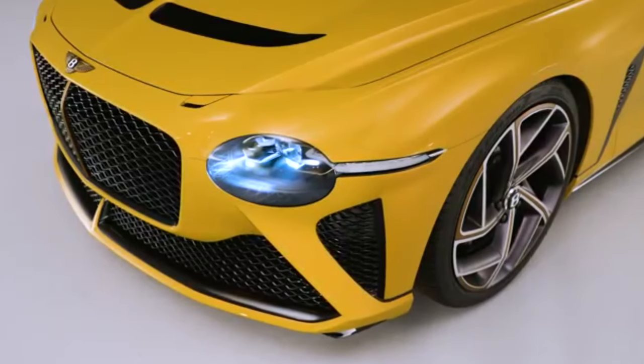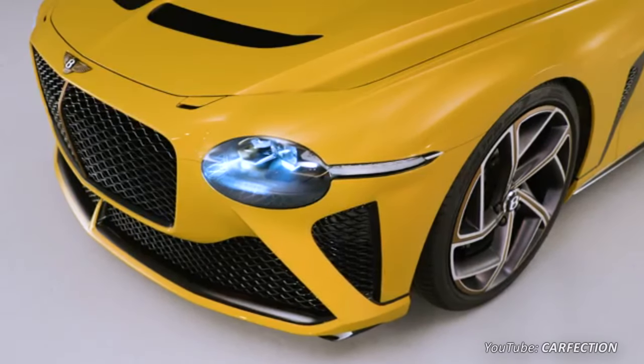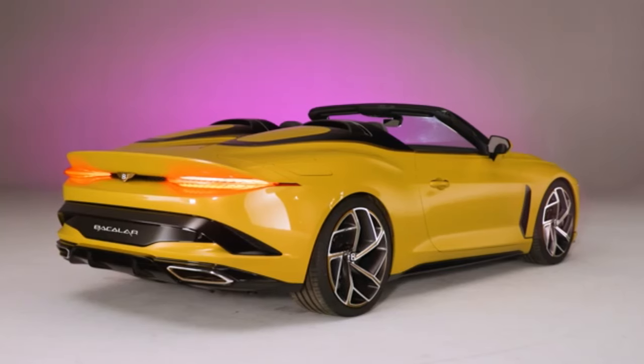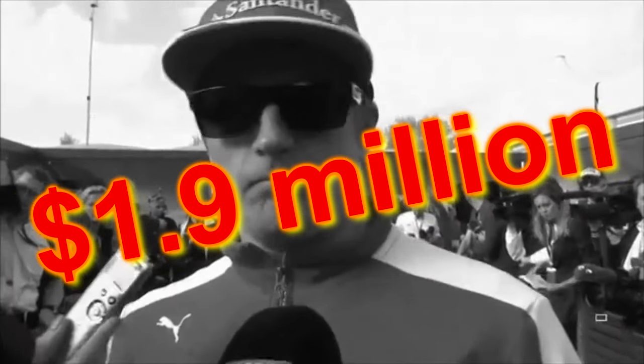Was the Bacalar the car to exemplify this? I don't know. I do like it. I do enjoy it. It is beautiful. It's fast. Do I want one? Yeah, but for what this car costs, which I don't even know what this car costs, I'm pretty sure there's some other items that would be nearer to the top of my list. But it doesn't even matter because all 12 of these cars are already spoken for.